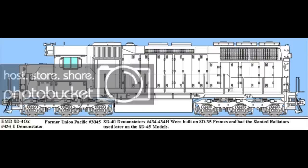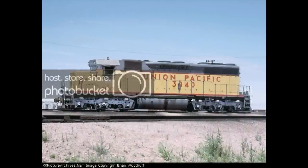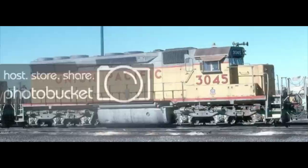This unit later became Gulfmobile and Ohio number 950 and eventually Illinois Central number 6071, and has been preserved following retirement from active service in 2009. Six more were built in early 1965 and numbered EMDX's number 434A through 434F, alongside a single GP40X numbered EMDX number 433A built on a GP35 frame.